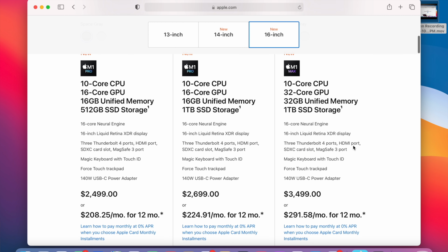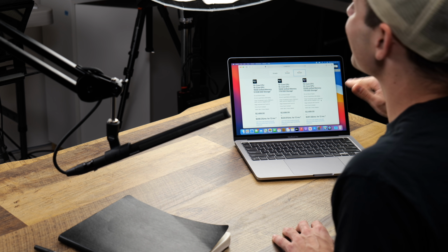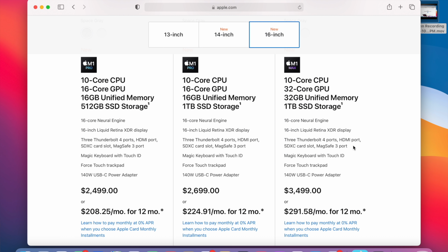So while these are going to be incredible, know that you need to really understand if you need this power, because it's going to be a lot and it's not going to be cheap. I mean, look, here, even at the base model of the 16-inch, we get the 10-core CPU, the 16-core GPU, 16 gigabytes of unified memory, and the 512 gigabyte solid-state drive. And that's at $2499. That is not cheap. But I do like that this is in line with the previous version of the 16-inch MacBook Pro. So they did not charge more to get the same spec level.